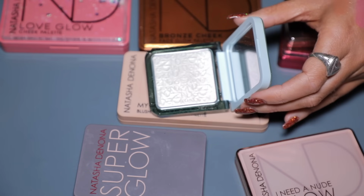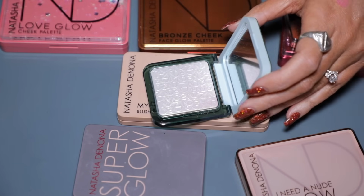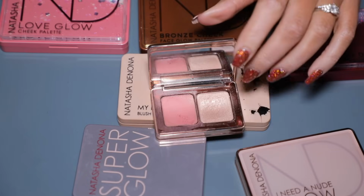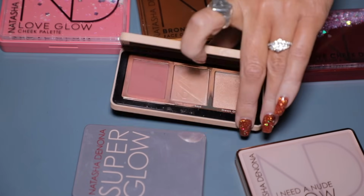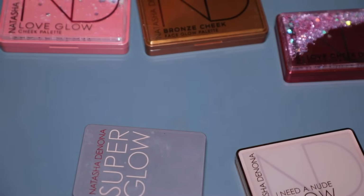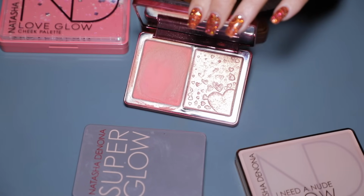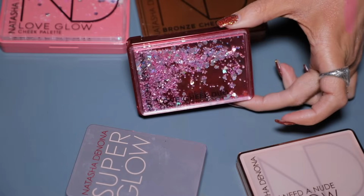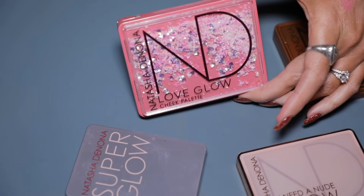So this is their newest one that was supposed to be a trio chrome. It's not, but it's still pretty. So it is what it is. The Rose Cheek Duo, the My Dream Cheek Trio. I really like when Natasha Denona does these face palettes. I think the formulas and all are always so nice. The Love Cheek Duo, you can see, used her. And I love that packaging. Why can't we have new packaging like this?